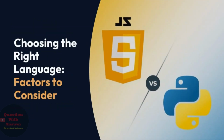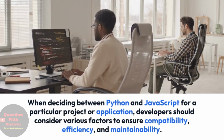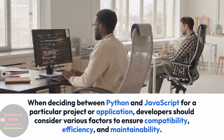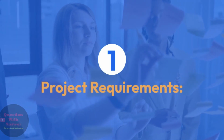Choosing the right language: factors to consider. When deciding between Python and JavaScript for a particular project or application, developers should consider various factors to ensure compatibility, efficiency, and maintainability. 1. Project requirements.